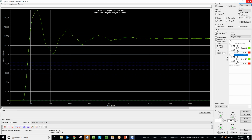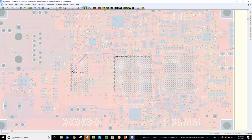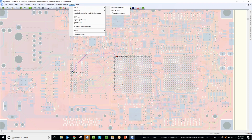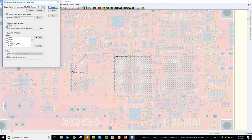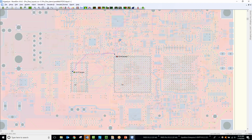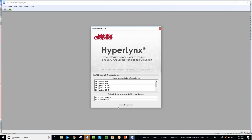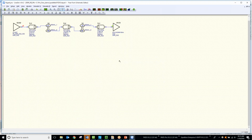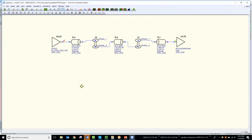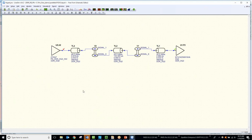Okay, so now that we have this issue, how do we go about figuring out how to solve it in our actual design? HyperLynx allows us to select this net, and what I can do here is export the net to the free-form schematic. What this will do is export it back into our line sim view with all of our interconnect data, including the transmission line, as well as any vias that we have associated with it. Okay, so here's this DDR-DQ2 net, and we know that we have an issue with it. Here is where we can play around with possible solutions.